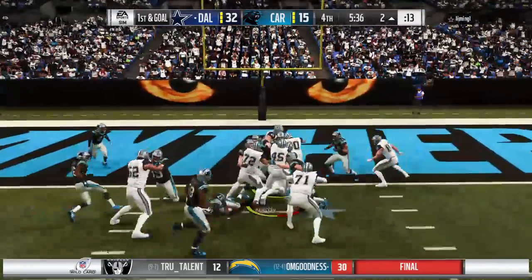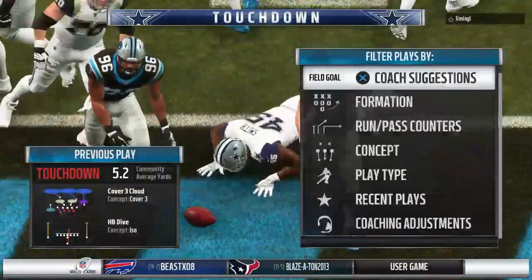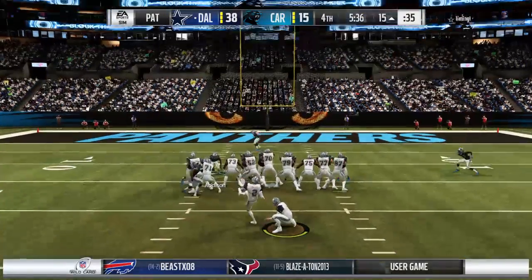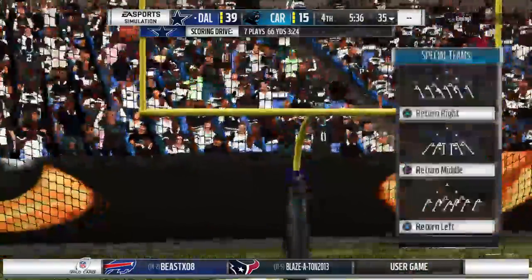Here we go now with Smith. And he'll get in. Touchdown, Cowboys. A great play there. Taking it in from 2 yards out. And the Cowboys will add on to their lead. And he's able to put it through.